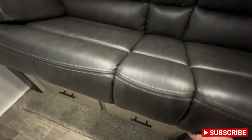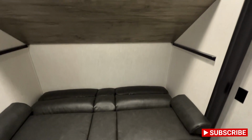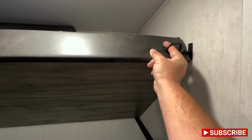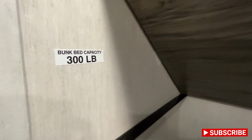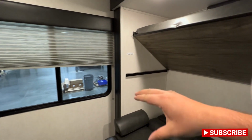This is also going to be your jackknife sofa, so lay it down. You got plenty of sleeping. Up above, you have this bunk bed, which is attached by just right here. You just pull that out. Pull this out, lay it down. You got a nice flat bunk for another person. It sleeps up to 300 pounds, as you can see right there. So even I'd be able to sleep on this one, which is nice. You also have an emergency exit window right there, just in case something happens. The kiddo can get a real quick exit. You just pull that red pin, push it out.